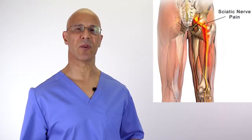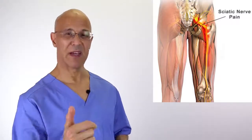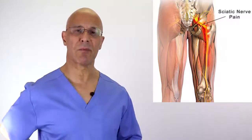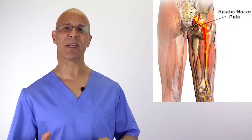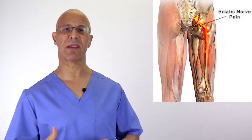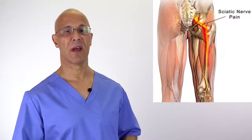So let's look at the sciatic nerve. It's the fattest, longest nerve of the body, the size of our thumb. It's made up of 5 nerves from the lower lumbar spine that goes into the buttocks, goes down to the back of the thigh to the knee. Once it gets to the knee, it splits off to the rest of the leg and the foot and the toes. Burning, tingling, numbness, cramping.